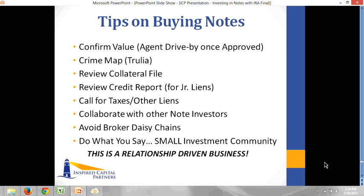Now, tips on buying notes. There are several things that we do. First off, before we've even purchased it, we'll get a tape of properties. A tape is just a list, usually in an Excel file, with a bunch of properties listed on there, and they're selling the notes on those properties. We want to confirm the value before we actually purchase the note. We need to understand what we're getting into, because if we need to foreclose on it, we need to understand what we're going to need to sell that property for, or do a deed in lieu, or do a short sale.